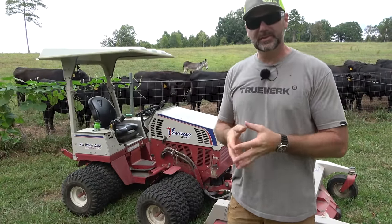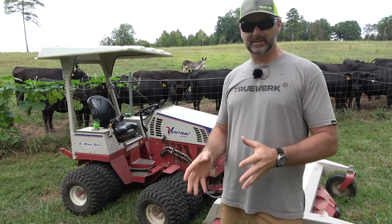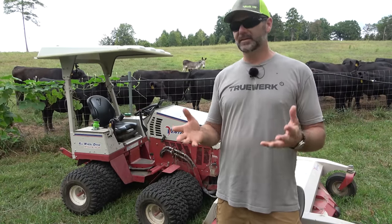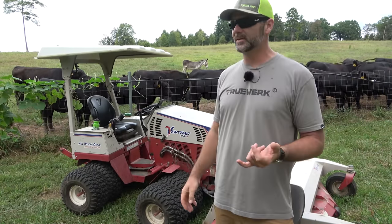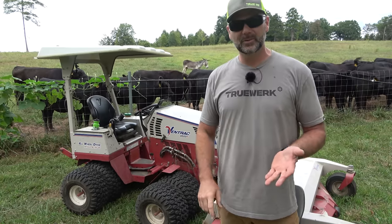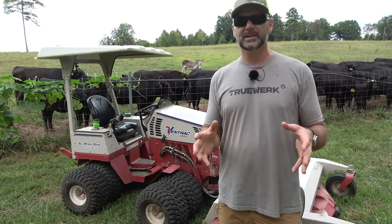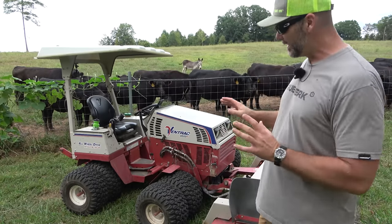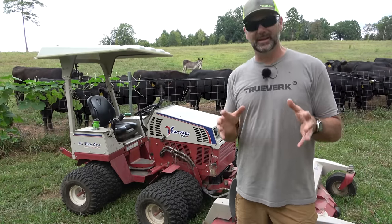So again, I get this question asked all the time, where does the Ventrac fit in on your farm? How does it fit in? I know you've got a 110 horsepower TYM tractor, a 25 horsepower yard tractor from TYM, the T254, and a zero turn mower for mowing the yard. Where does this fit in? Well, this fits in everywhere.